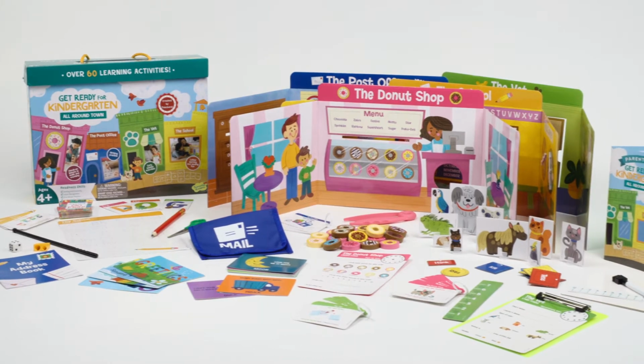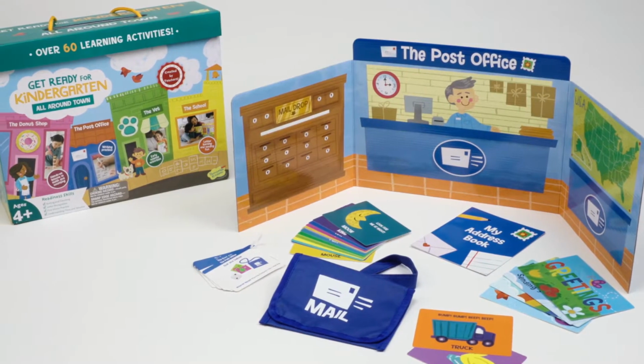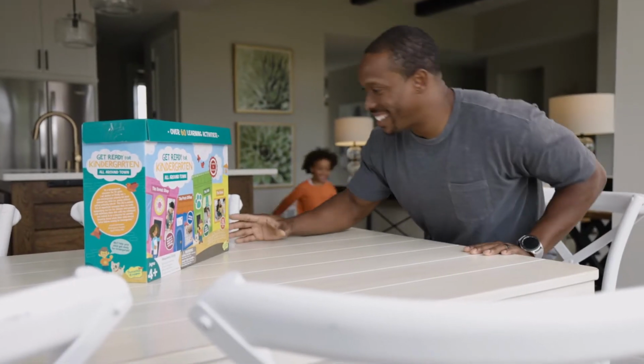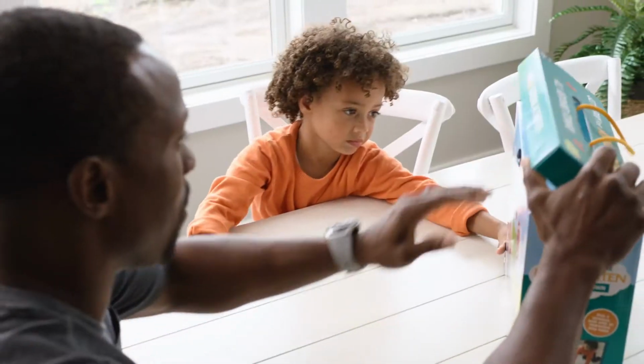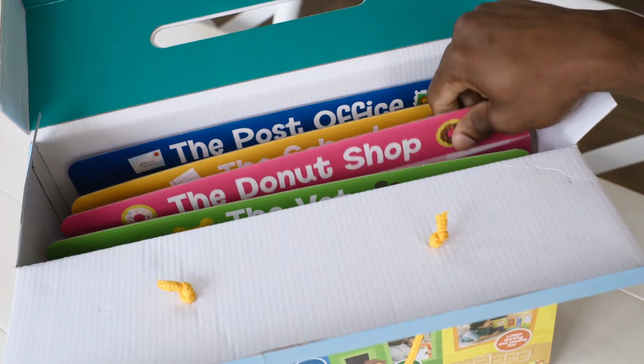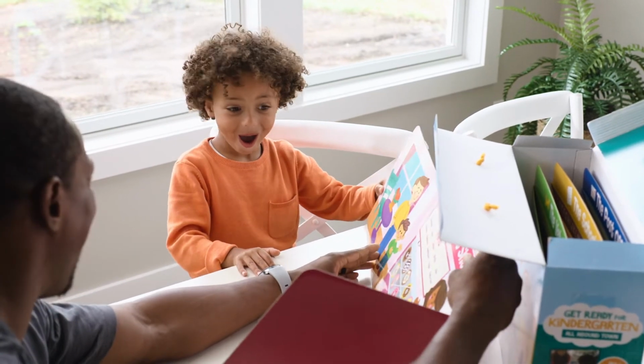A new kit that I helped develop with Peaceable Kingdom called Get Ready for Kindergarten All Around Town. It's filled with great learning activities disguised as fun. It was important to us to create a kit that felt fun and playful, so each learning activity is centered around a different area of town where imaginative play can be the foundation of learning.